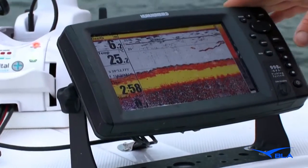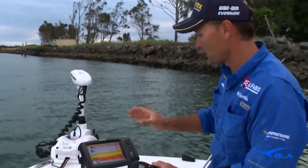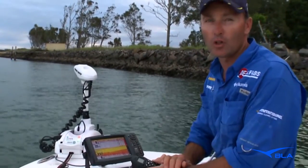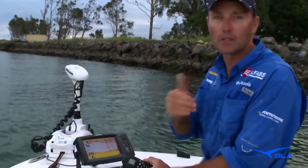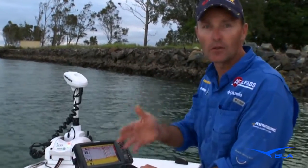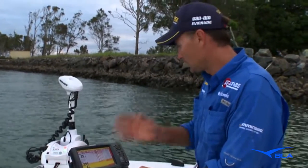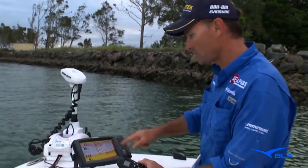The other big thing is the sounder at the front here, and don't be afraid to adjust your sounder. So many people, I get on other people's boats and they go, oh, don't touch the sounder, that's the sensitivity level that I run all the time. Well, water changes all the time, so the tide comes in here, the water's crystal clear, it runs out, it gets dirty. You've got to continually change and update your sounder. The scroll speed can generally stay fairly well the same, but sensitivity's so easy.